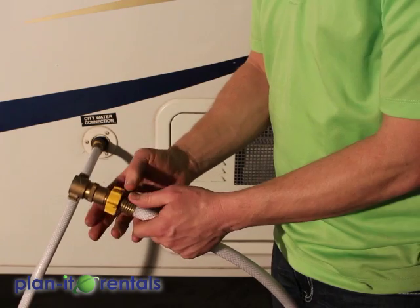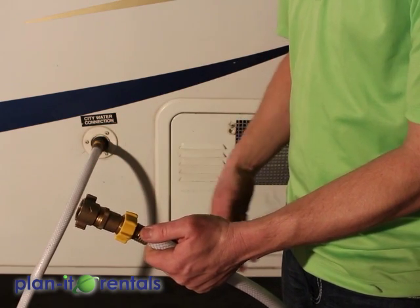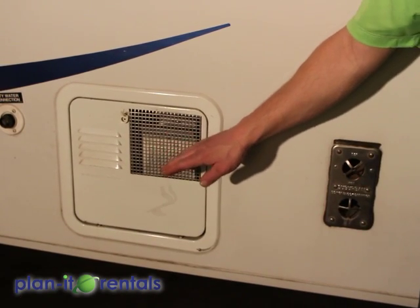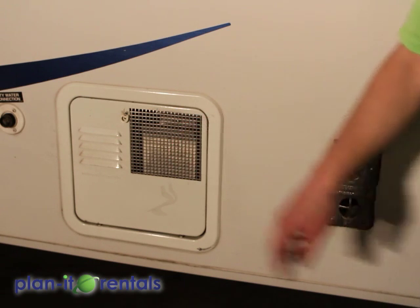Now we provide a PSI regulator that goes between the spigot and the hose. This PSI regulator ensures that not too much water pressure enters the trailer to exceed its capacity. Next we've got the service panel here for the hot water heater. But the hot water heater turns on and off from inside the trailer, so you shouldn't need to access that.